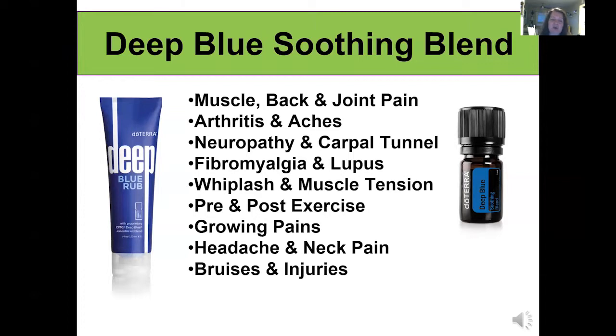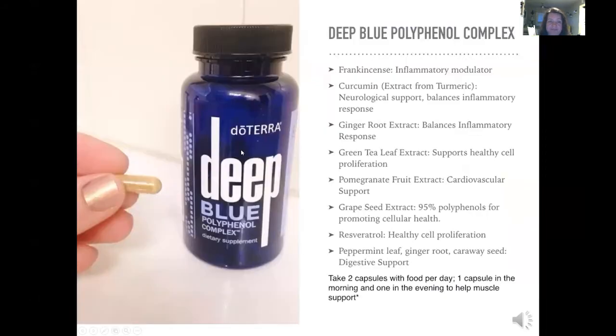I had a client once, there was actually a lady in the store, and she was kind of hesitant, so I gave her the sample of Deep Blue, and next day she's like, oh my God, my husband was moving this couch and he pulled a muscle and nothing was working. And I gave him this packet and he put it on and he's just like, I want this more. So it's just amazing. And again, I like Deep Blue Rub more than the oil. However, oil is best for bathing and soothing baths.